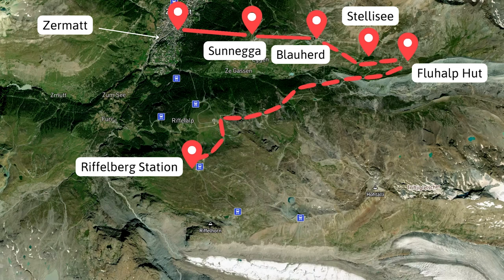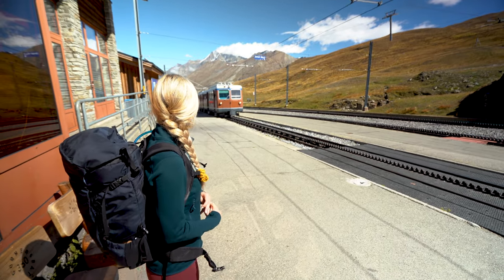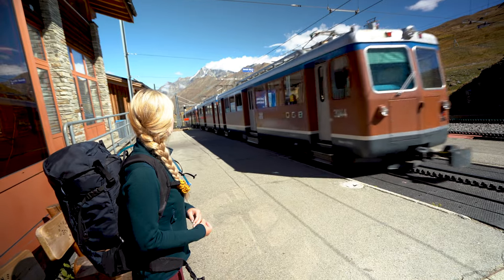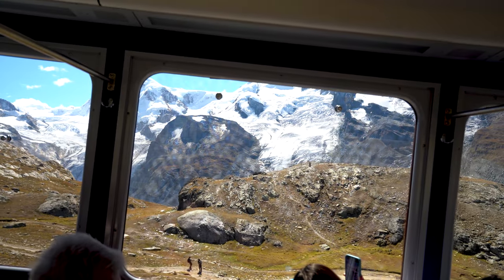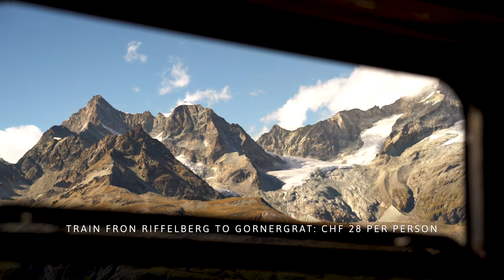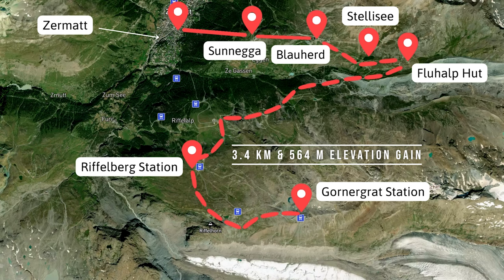From the Riffelberg train station, we hopped on the Gornergrat Bahn and rode it the rest of the way to the Gorner Glacier. The Gornergrat Bahn is 110 Swiss francs per person round trip from Zermatt, which felt absurd to us. That was one of the most expensive trains that we saw in the country. But our one-way ticket from the Riffelberg train station was only 28 Swiss francs per person. It is possible to continue hiking all the way up to the Gornergrat train station. From this train station, this option would add 3.4 kilometers and 564 more meters of elevation gain.